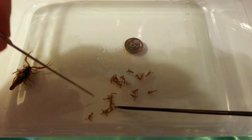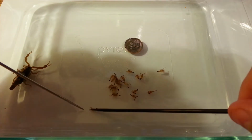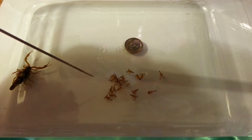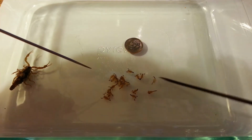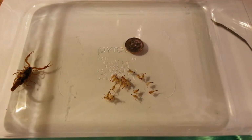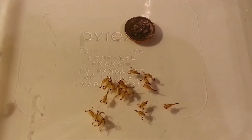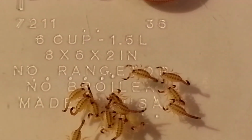They are sticky, like little pieces of sticky rice. You know, this might be a delicacy in some countries. I know my wife is from Thailand and people eat scorpions there for sure. I've even got a few videos of me eating some crickets.